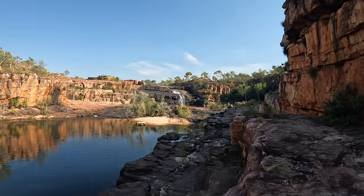Here we are, made it in Manning Gorge. Beautiful spot. Quite a bit of a hike, more than I expected, but well worth it. Gonna go for a dip, cool off, and spend half the day here maybe or so. And the campground's just beautiful. I'd recommend it.